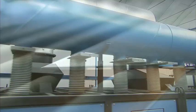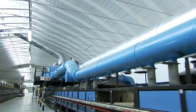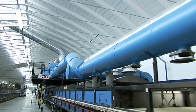After firing, the cooling phase requires great care to ensure the finished slabs will be perfectly flat, exactly the right size, and with no internal stresses.